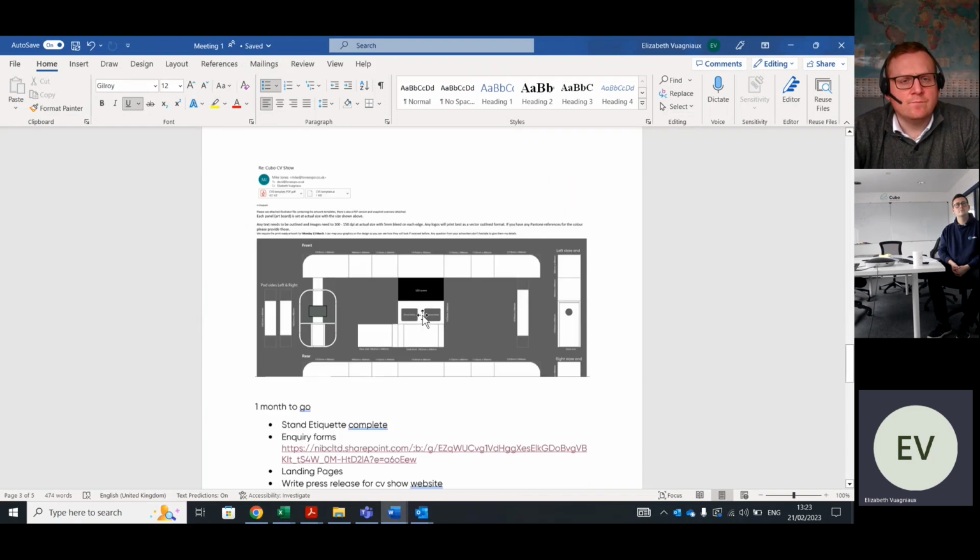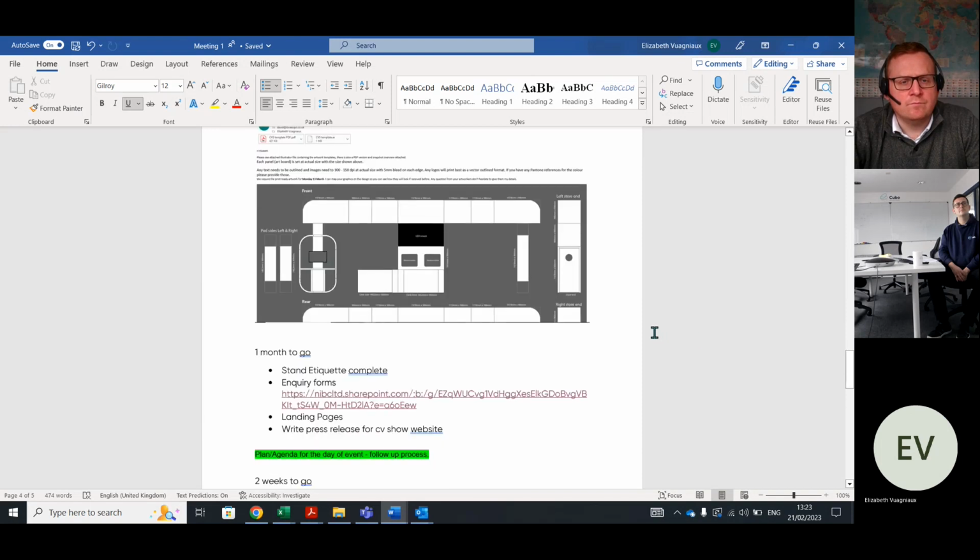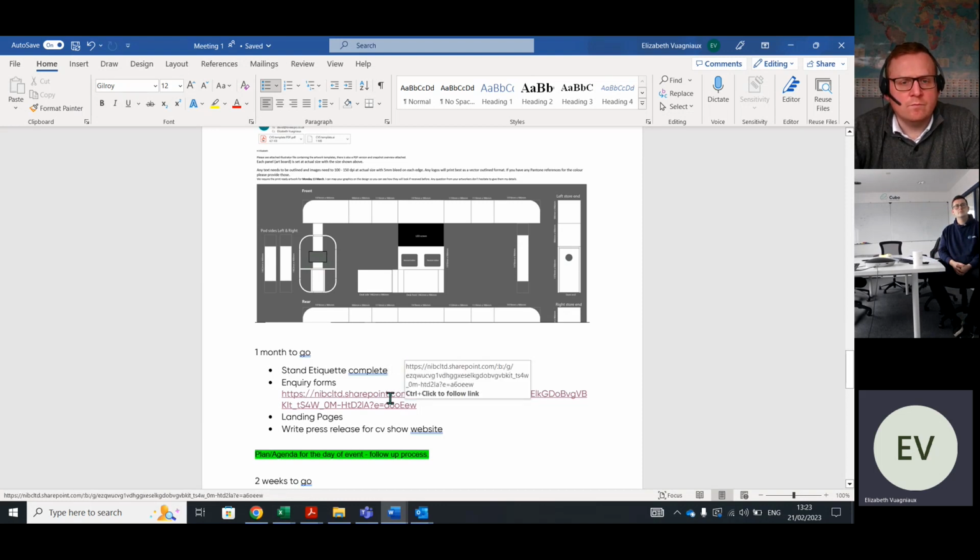And this is another example of what he sent last time we were talking, Dan, which is the stand flattened out, and I need to give him the content for each of these boxes. Then we go down to one month to go, and we're looking more at the stand etiquette, which is the same as last year. That was the PDF document I talked you through.